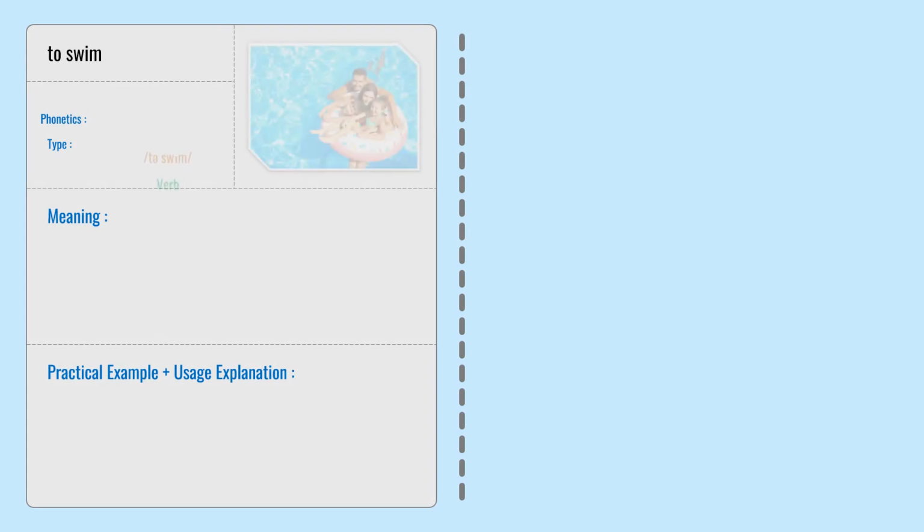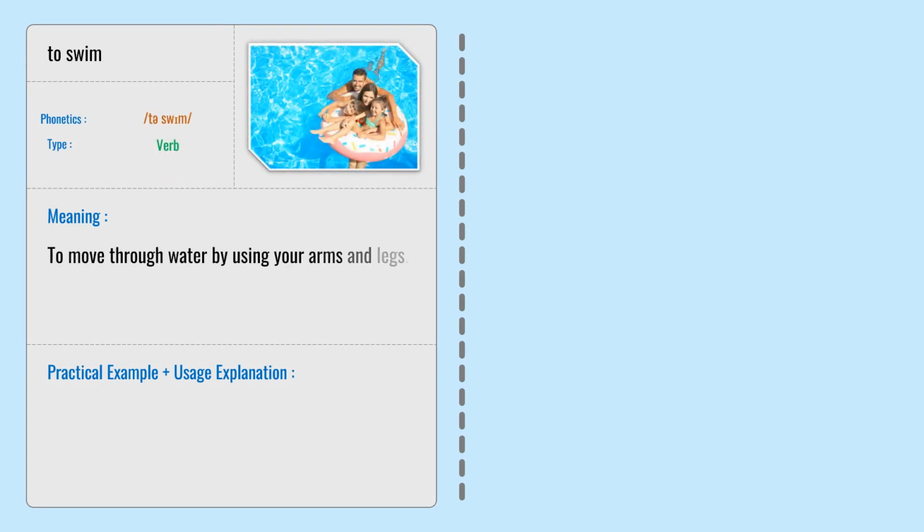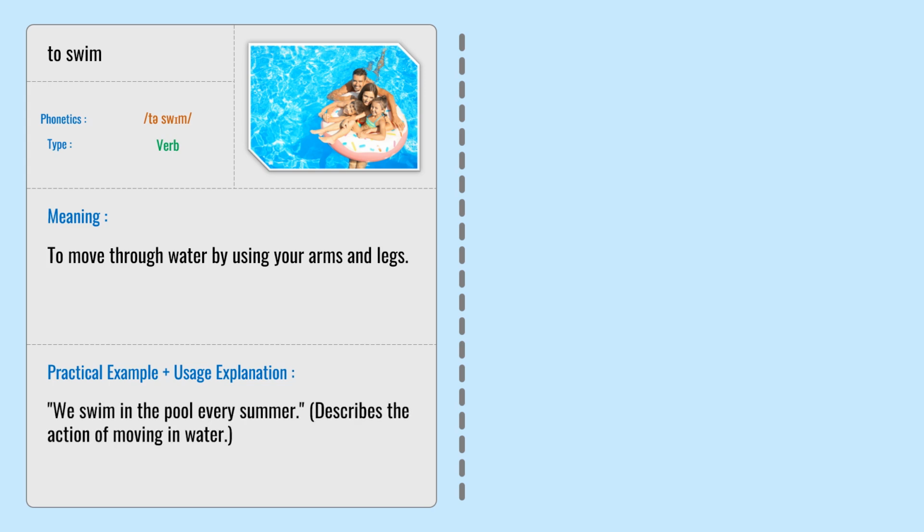To swim. To move through water by using your arms and legs. We swim in the pool every summer. Describes the action of moving in water.